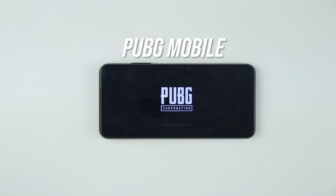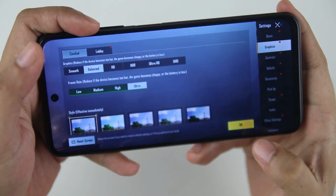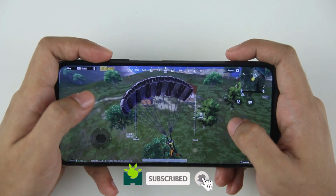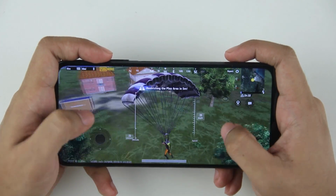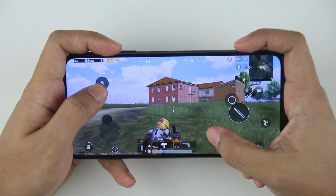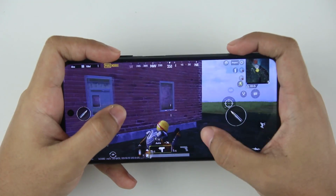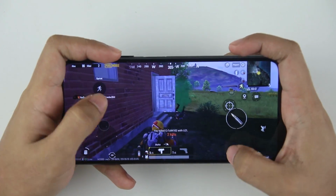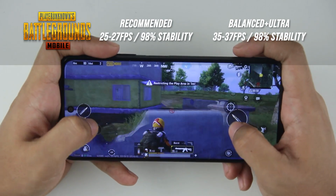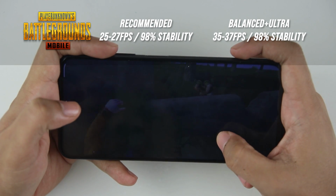Next is PUBG Mobile. By default, settings are set to HD graphics and high frame rates. Ultra frame rates are available for both balanced and smooth graphics quality only. As for gameplay experience, even upon landing, gameplay is smooth with no visible frame drops and stuttering. Even running up and down the terrain and shooting guns, the gameplay is smooth. For the recommended settings, we get 25 to 27 FPS with 98% stability, and on balanced plus ultra frame rates, we get 35 to 37 FPS with 98% stability.